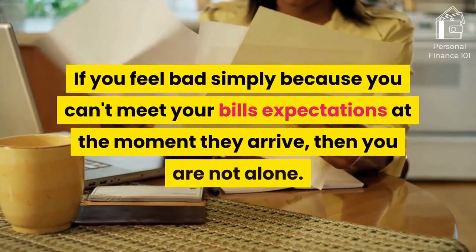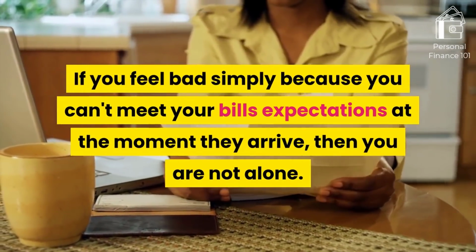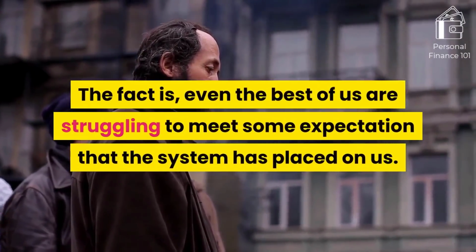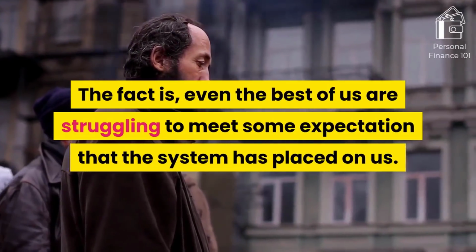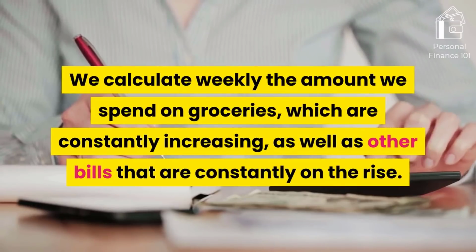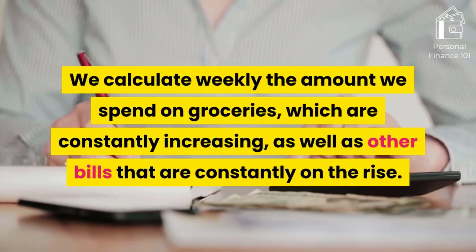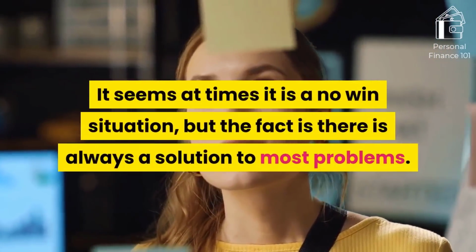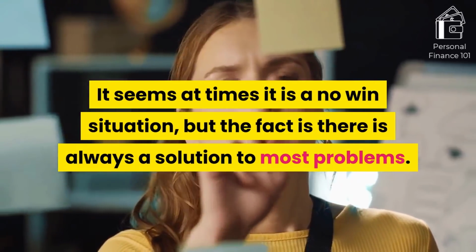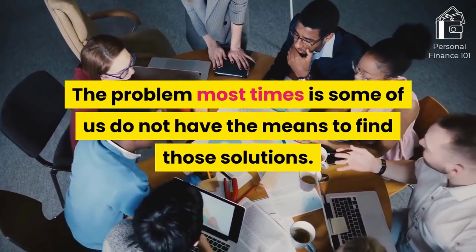If you feel bad simply because you can't meet your bills' expectations at the moment they arrive, then you are not alone. The fact is, even the best of us are struggling to meet some expectation that the system has placed on us. We calculate weekly the amount we spend on groceries, which are constantly increasing, as well as other bills that are constantly on the rise. It seems at times it is a no-win situation, but the fact is there is always a solution to most problems. The problem most times is some of us do not have the means to find those solutions.